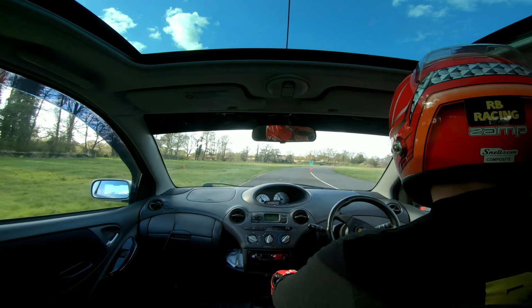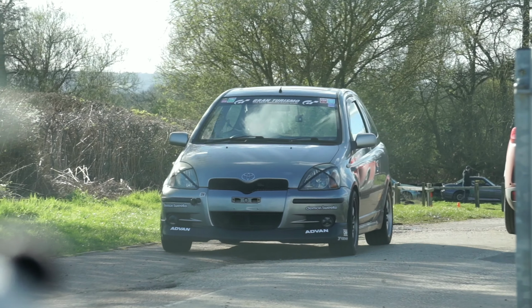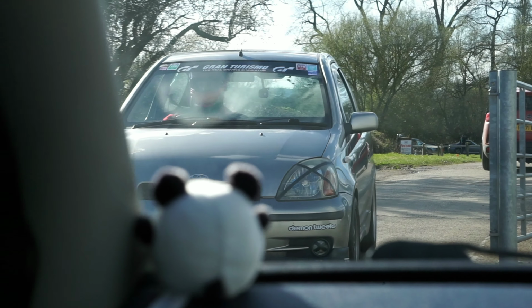There's definitely time to find in all three of the variations that we did today, but I'm pretty happy pace wise. We've got a few setups ready and we're ready for the Javelin Sprint Series warm-up at Blyton Park.